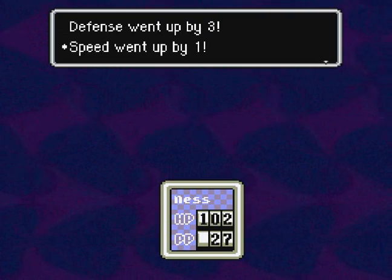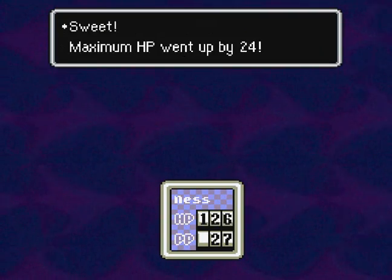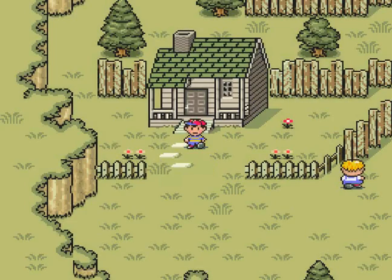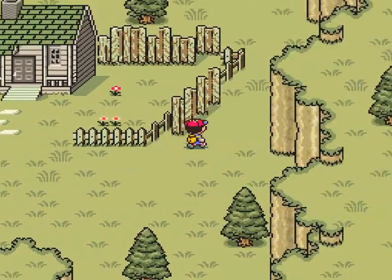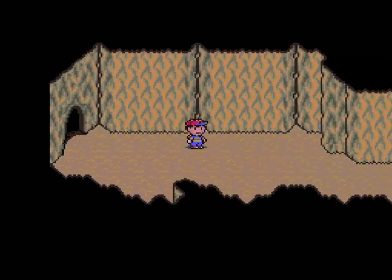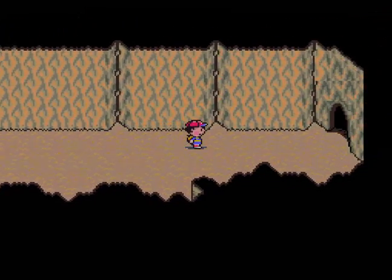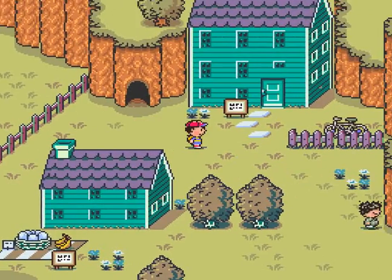Sweet! We are level 16. Wait, what did it say? I think it was 16 or something like that. Anyways, we got a ton of stats right there. Lucky us. Get back here, Pokey. We are going to get you, whether you like it or not. See what Pokey's got to say for himself. He's being pretty much of a jerk right now. See if we can find this car painter person.